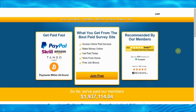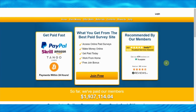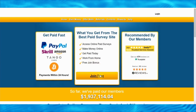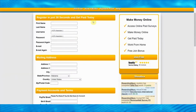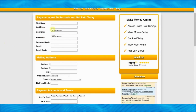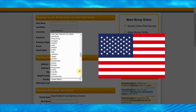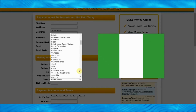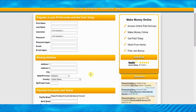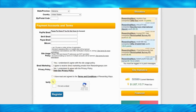Now, this is how you can create an account for free. So just click on this join for free button and then it will take us over to their sign up page right here. So you just need to enter your name, username, password, and email address, and then enter your address, city, zip code, and select your country. This works all over the world. It works in India, the Philippines, United States, Indonesia, Nigeria, and in any country around the world. So once you've selected your country, you just need to enter your withdrawal options. After that, click these boxes, verify the CAPTCHA, and then click register.